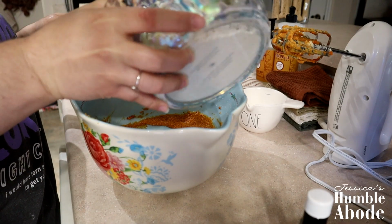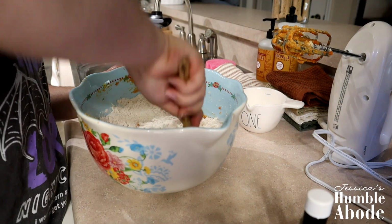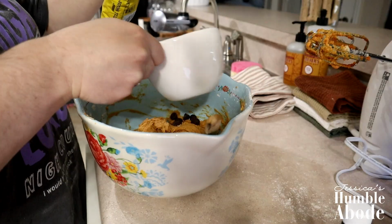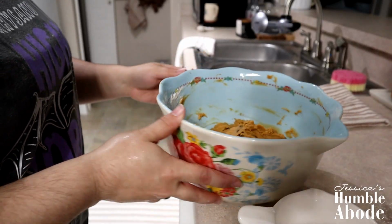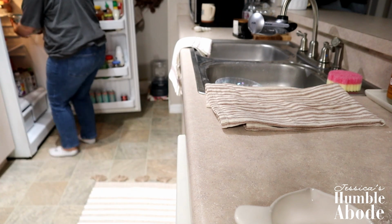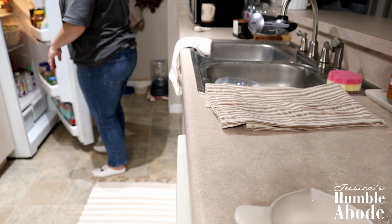Once that mixture is done, you're going to add in the dry ingredients and mix it all together. After you have that mixed, you're going to add in the chocolate chips or dark chocolate chips, whatever you wanted to use. Once the mixture is done, you have to chill it for an entire hour. I know I didn't realize this when I found the recipe, so just make sure you're ready to wait a little extra time to get those delicious cookies.